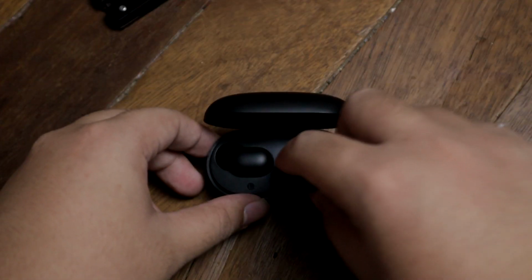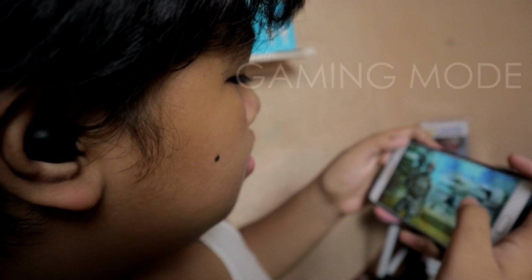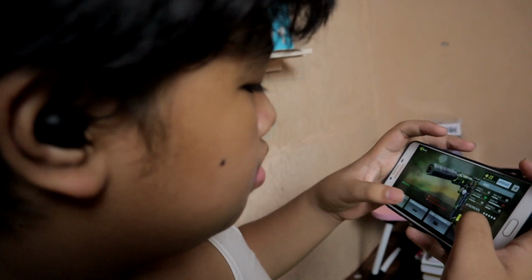Like how the buds light up. When you're done charging the buds, it will only turn off its lights, unlike the Haylou GT1 Pro, which lights the buds white. Also, this one has a gaming mode which is triggered by triple tapping any bud, and I think it's already turned on by default. Some new versions of the Haylou GT1 Pro also have this feature, so if you bought one in November 2019, don't expect that you have this kasi newer versions lang ng Haylou GT1 Pro ang binigyan nila.